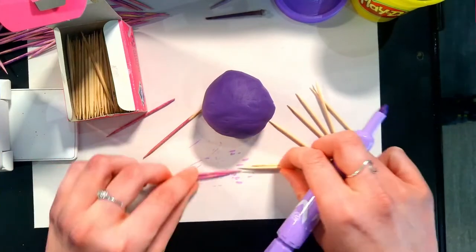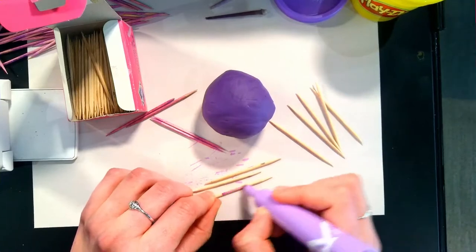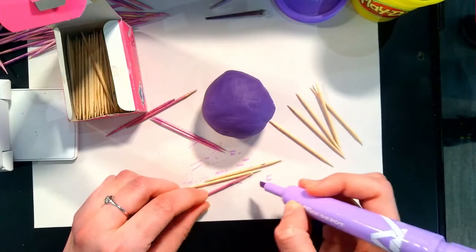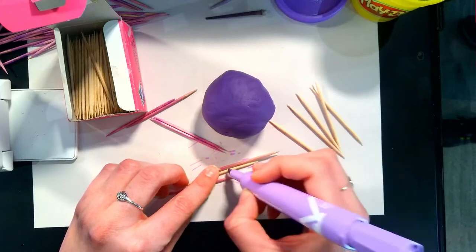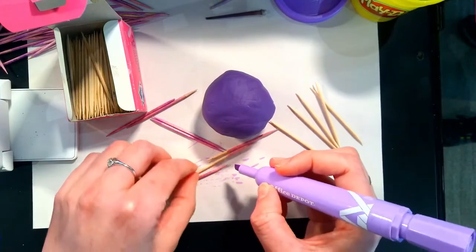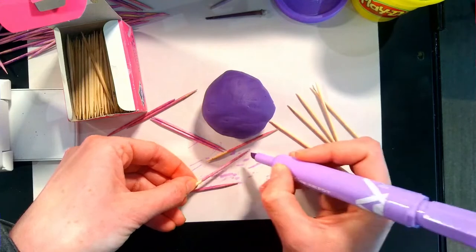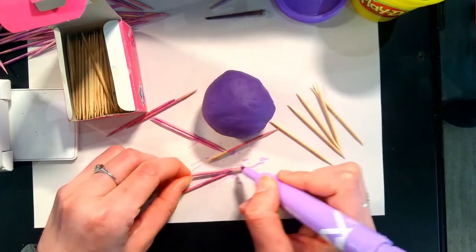How many spines do they have on their body? Oh, I wish I knew how many spines sea urchins had on their body. It would probably take forever for us to sit here and count all the spines. So they have a lot. I know that's kind of a really big answer, but they have a ton of spines. We're going to add all of our spines, our toothpicks, to our sea urchin here in just a little bit.